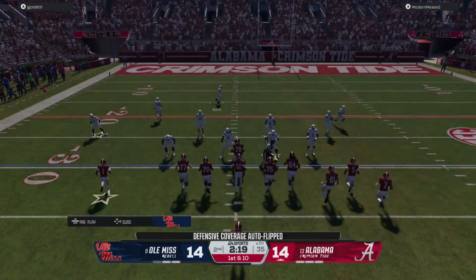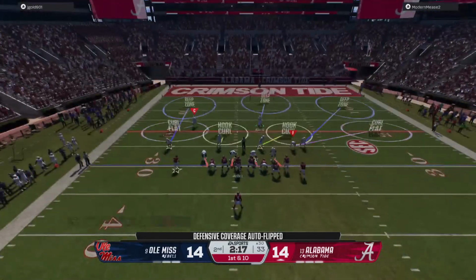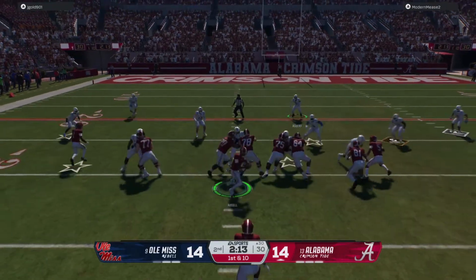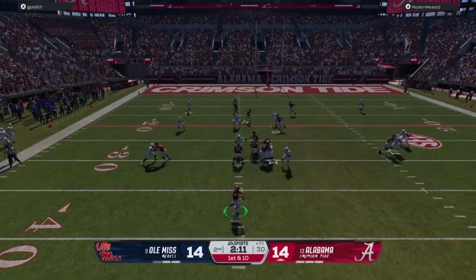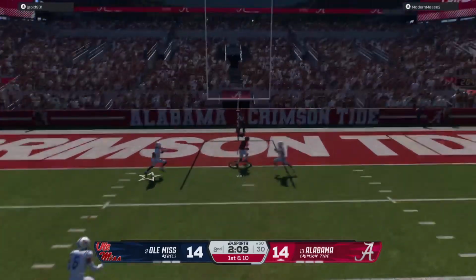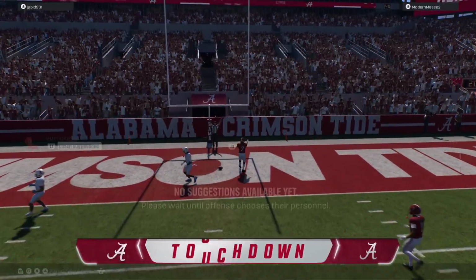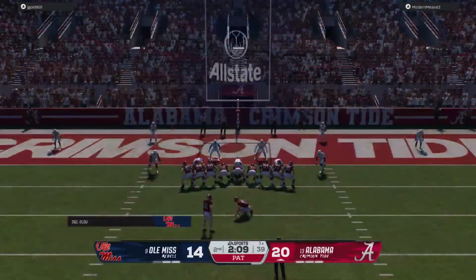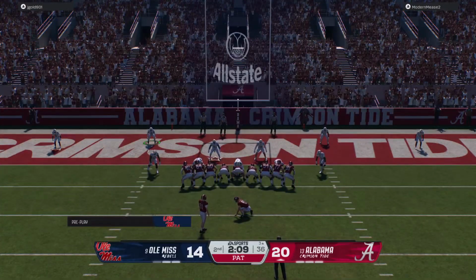Man, you've got to get pressure on the quarterback at some point. And he kept going. He kept having time to go through. If I'm a defensive back, I'm going right to the defensive line. Hey, bro, can we get... He caught it. They will score. Touchdown tie. Did not take long to get into the end zone.